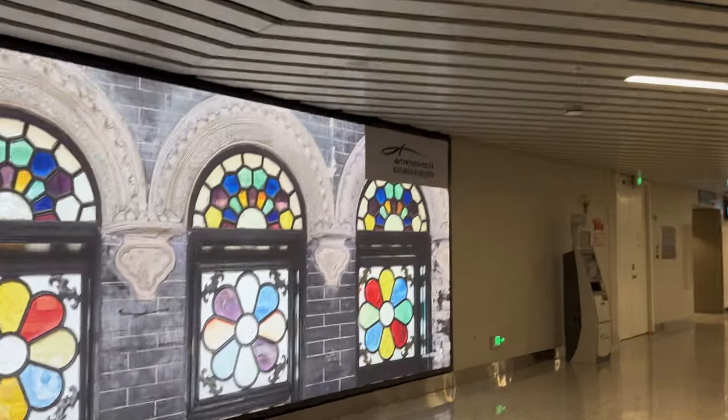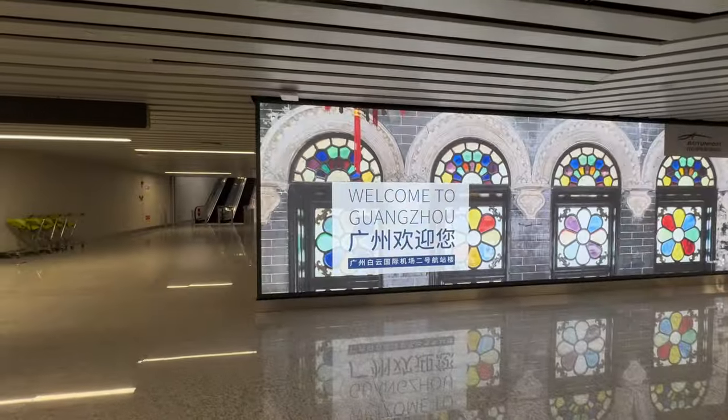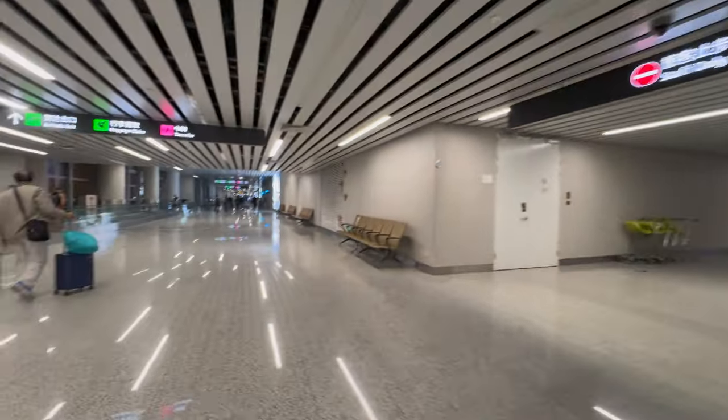Today I'm here at Guangzhou's Baiyun International Airport, and I'm going to be flying China Southern on board a Boeing 787-9 from here in Guangzhou back home to Melbourne in Australia.